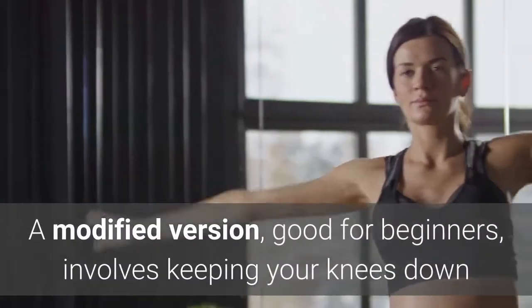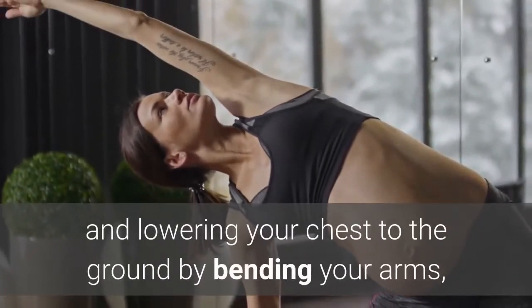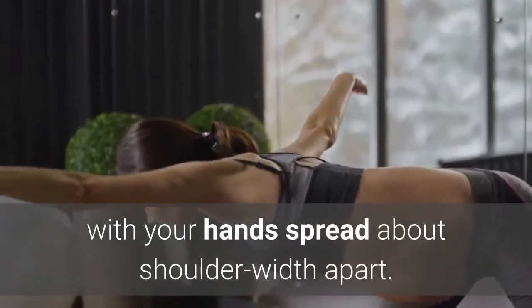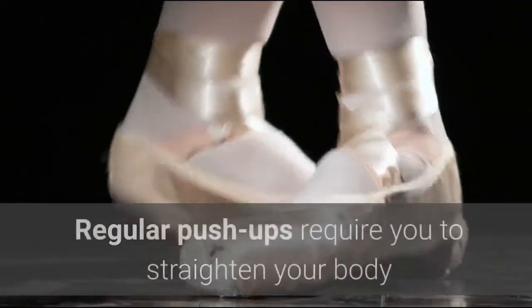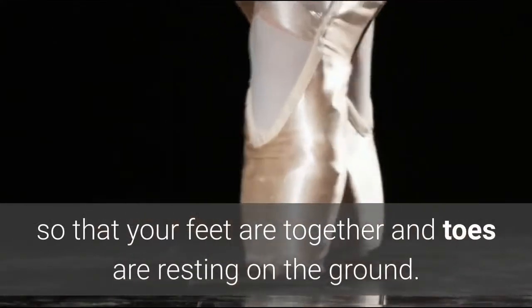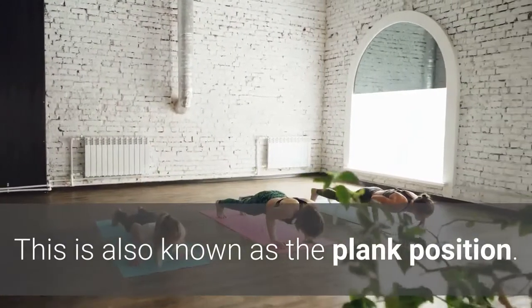A modified version, good for beginners, involves keeping your knees down and lowering your chest to the ground by bending your arms, with your hands spread about shoulder width apart. You can also cross your ankles or turn your hands in. Regular push-ups require you to straighten your body so that your feet are together and toes are resting on the ground. This is also known as the plank position.